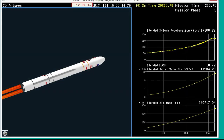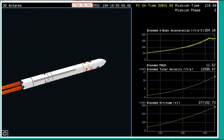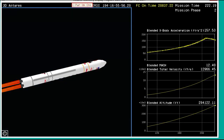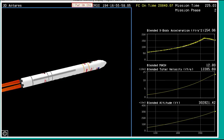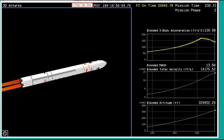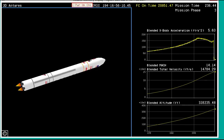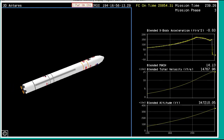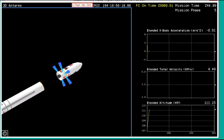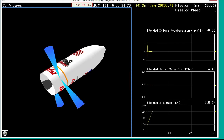We have started throttle down of the engines to keep the axial acceleration below limits. TVC slew maneuver started. Attitude is nominal. Altitude 300,000 feet. And we're coming up on MECO. Pressures are good. Engines at 58% thrust. And we have MECO. Stage 1 throttling down, main engine cut off. PSS disabled. We have stage 1 separation. Stage 1 separation confirmed. The two main engines doing their job successfully.